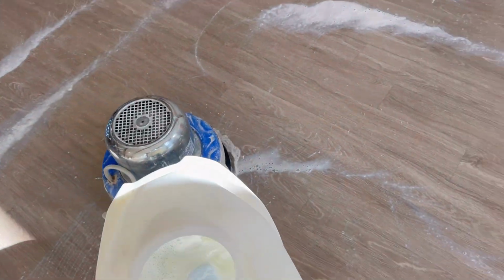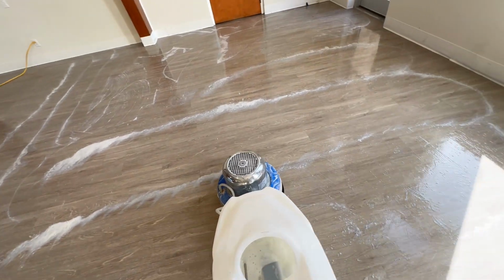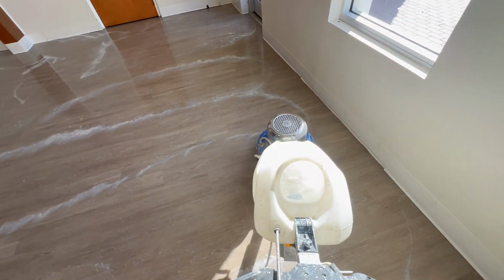All right, so we're getting at her now. Actually quite a bit of wax on the floor, more so than it will look. I think they put a super heavy coat on here.